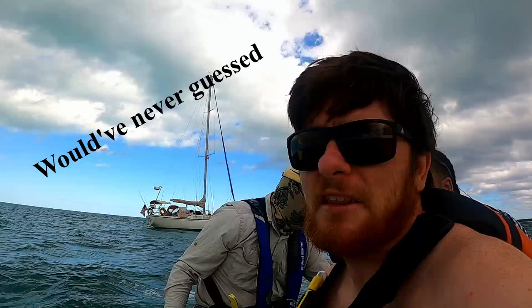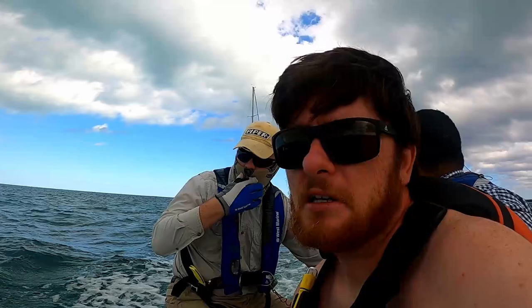Well, we moved the boat. We're gonna check out another blue hole here that's apparently in the middle of the water. And I think I see it right here, coming up. So we're gonna go snorkeling here for a bit. And then, I don't know, we'll figure it out as we go.